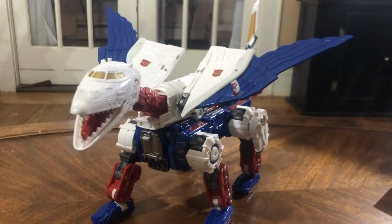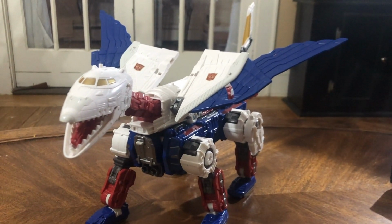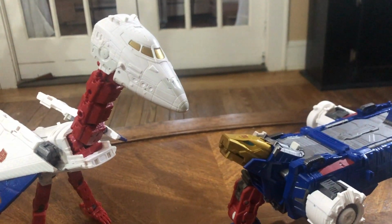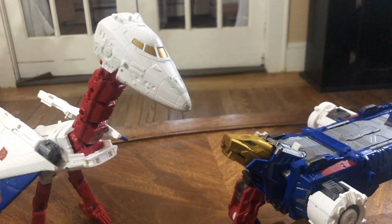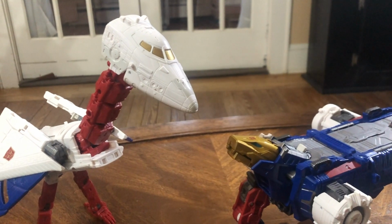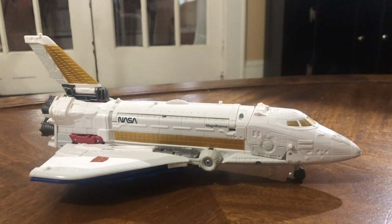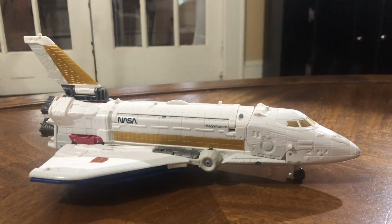And for number 5, I have the Commander Class Skylinks. And this figure is awesome. I mean, you get a great looking Skylinks, a great looking Lynx and Bird mode, a great Space Shuttle mode, and you get an even decent base mode. I mean, what else can you ask for from this figure?